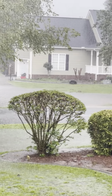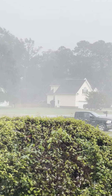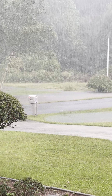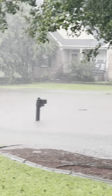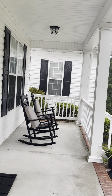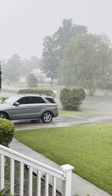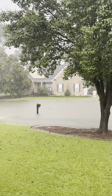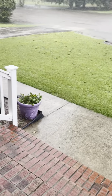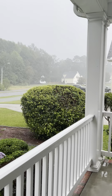So hopefully everywhere else is doing okay. I know in Georgia and Florida, things are much, much worse than this. So we're standing here on the front porch, and this is what's going on out there. We're about 5 feet up from the ground, so if it ever came up to the porch, it would have to really be some awful rain.